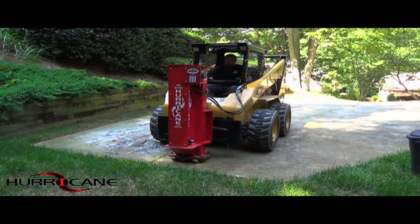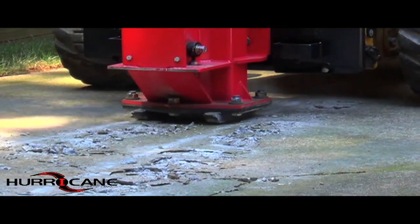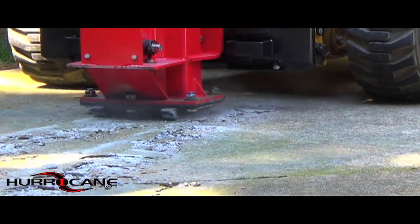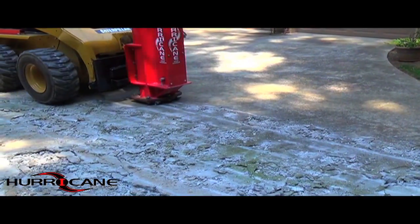There are no high-cost hammer points to replace due to high-speed pecking, which causes fatigue, or points broken due to prying or pushing. There are no internal parts, such as accumulators or pistons, to fail that result in very costly rebuilds.